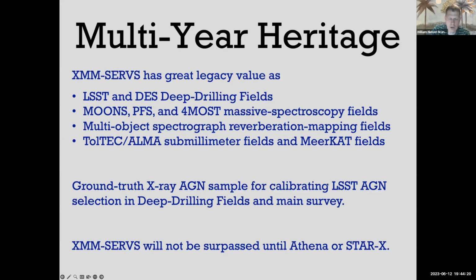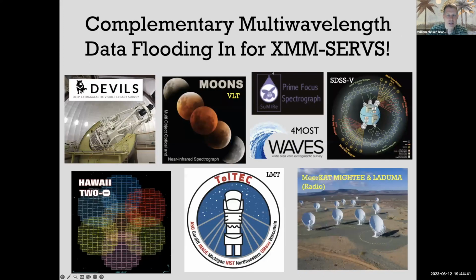And in total, with Rubin, we aim to detect tens of millions of AGNs, and we're going to optimize all that, again, based upon the XMM-SERVS sources and the other AGNs we found in the deep drilling fields. As I mentioned then, these fields are also being targeted with massive spectroscopic programs by MOONS and PFS and Foremost. In fact, this plot here shows a bunch of the complementary multi-wavelength data flooding in for XMM-SERVS. The DEVILS survey has already performed a lot of spectroscopy, but deeper spectroscopy will be coming soon from MOONS, from PFS, and from Foremost WAVES.